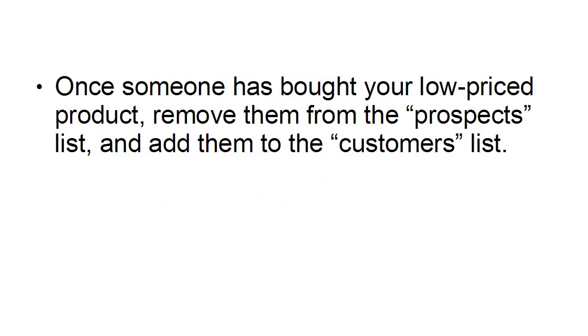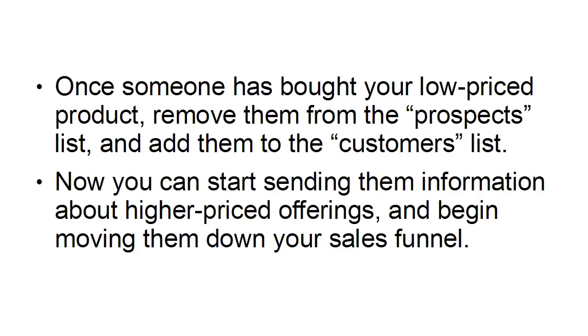And once someone has bought your low price product, you want to remove them from the prospects mailing list and add them to the customers list. And now you can start sending them information about higher priced offerings and begin moving them down your sales funnel to areas that are going to be much more profitable for you.